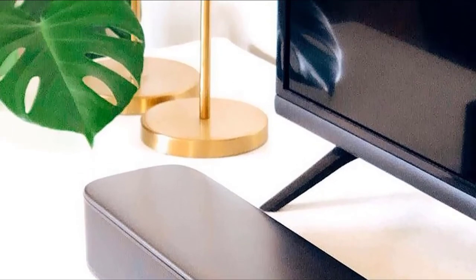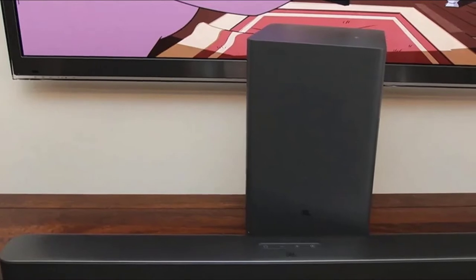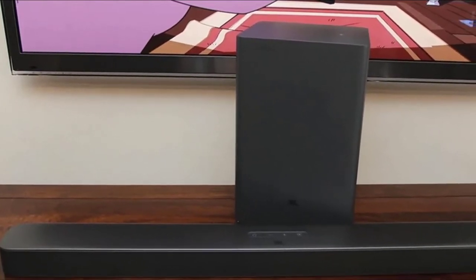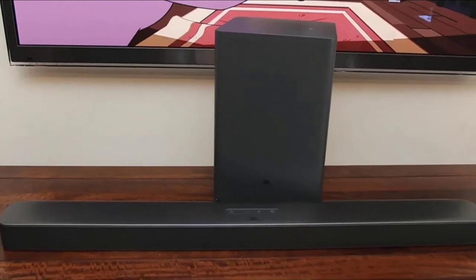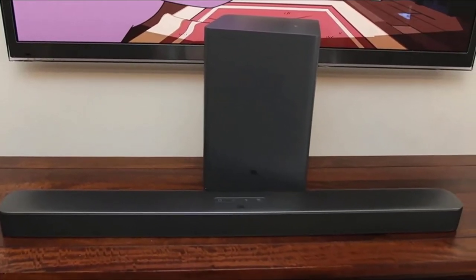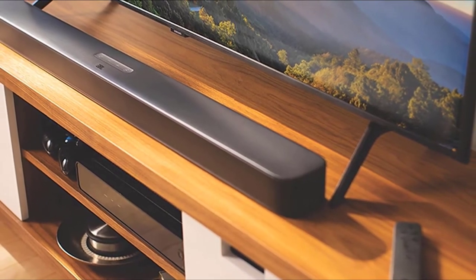You can also connect the JBL Bar to your TV with a single optical or HDMI cable, or stream music from your phone with built-in Bluetooth connectivity. We really like the sound quality from this system. Vocals and dialogue sound crisp and clean, while the soundbar produces really good soundstage and vibrant sound performance.